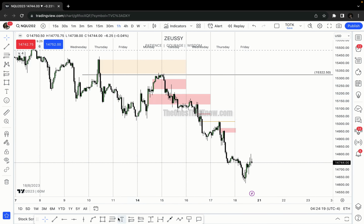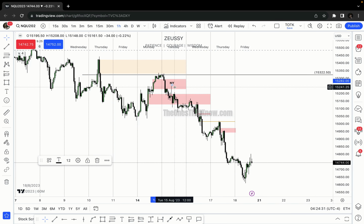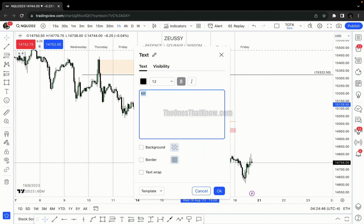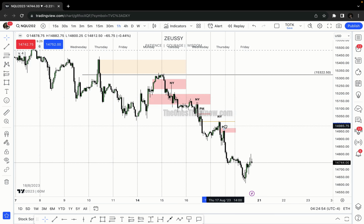What I'm going to do is annotate for you during which sessions the market reached these premium rays. New York. We were bearish for the whole week. We were expecting lower prices.